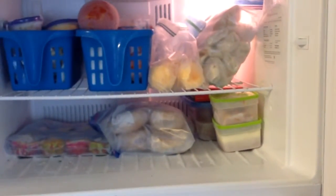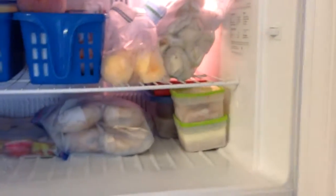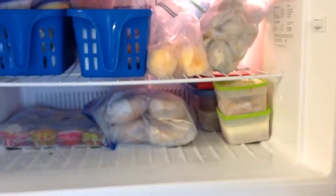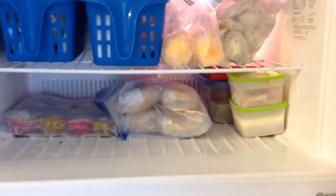I said I made 43. That doesn't look like 43 burritos. I have one of my other freezers. I'm actually doing my spillover, so when I'm making so many, because I think I did about 30 cheeseburgers yesterday, and the rest are in the other freezer, so we can pull out and restock.